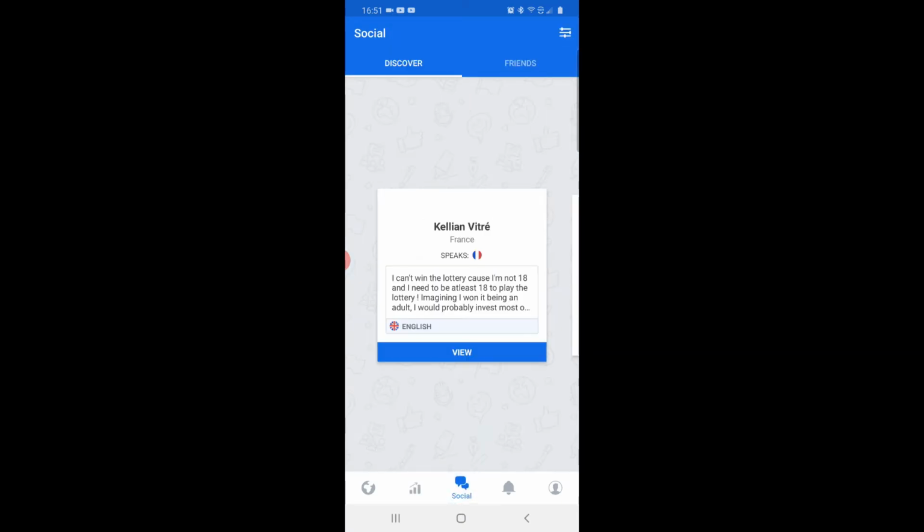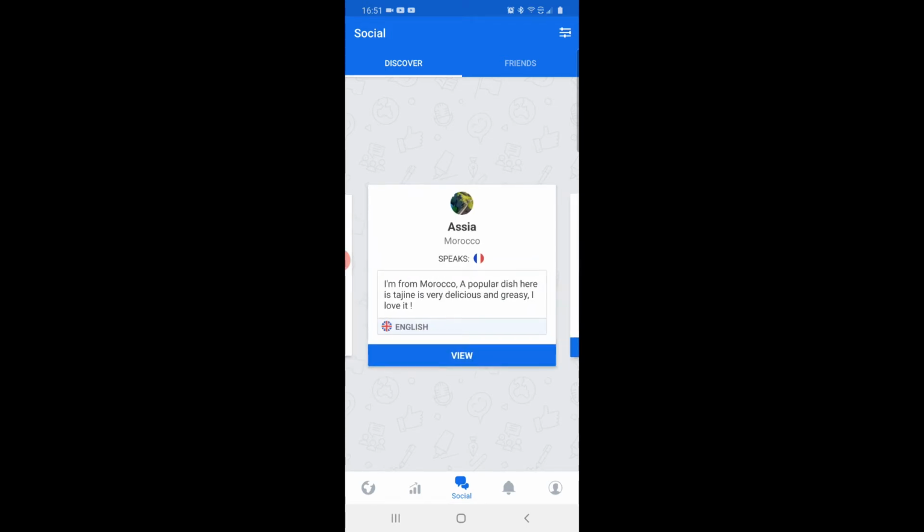This next section is a social section. It's kind of a social networking type thing, where you can see other people that are, like this guy's a French speaker and he's learning English, and this is one of the exercises he did. You can correct the exercise.